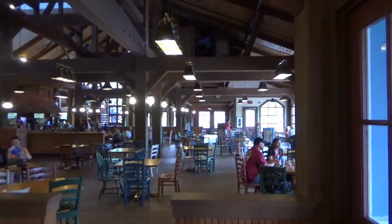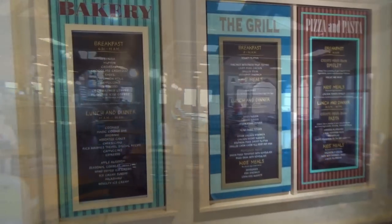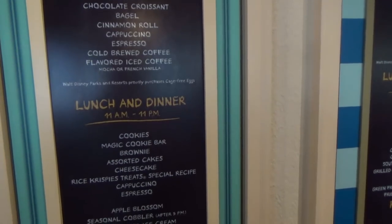Just past Boat Rights, you'll find the Riverside Mill Food Court, which has a lot of great options for breakfast, lunch, and dinner. You can also refill your resort rapid fill mug here if you're on the Disney dining plan.